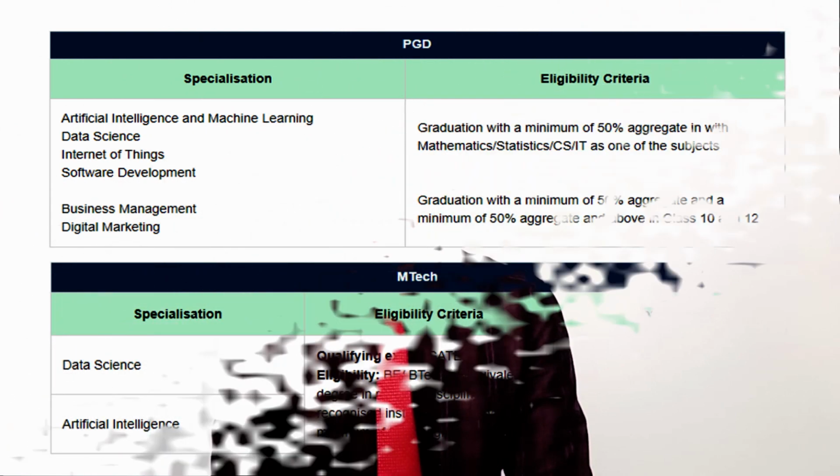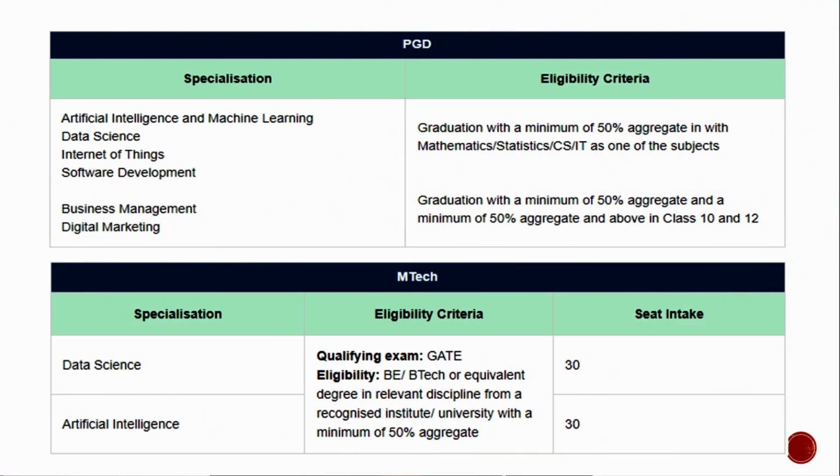Particularly talking about other diploma courses, which are postgraduate level, that is PGD, the specializations are like artificial intelligence, machine learning, data science or IoT. These days IoT, that is Internet of Things, is very popular. The course is huge in demand, right? So if you do this course, it means that yes, you are almost settled, because the course is very demanding.